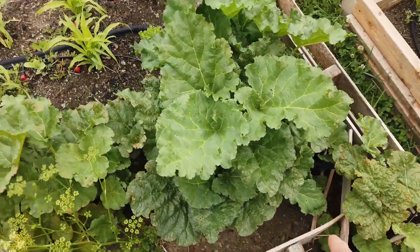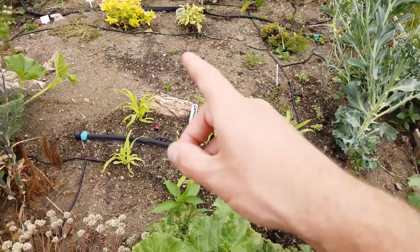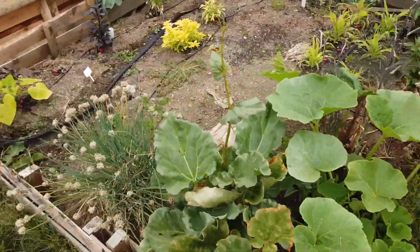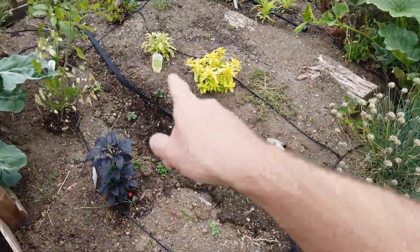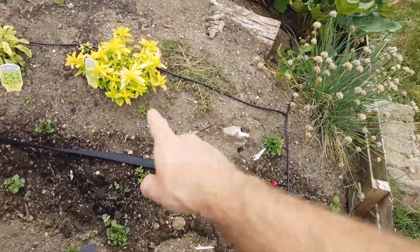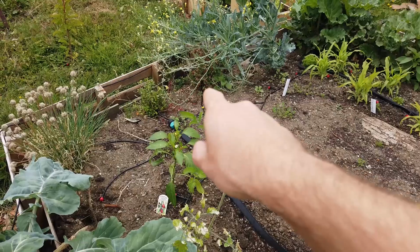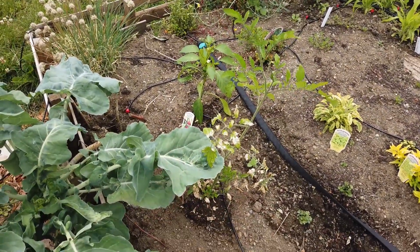Parsley, rhubarb, a rare corn variety. We've got pineapple, we'll just go over here. Pineapple mint. Well, that's golden sage. Sorry, pineapple mint's on my deck. And we got golden oregano here. We've got a rare variety of huckleberry, and then we got Chilean guava, and another huckleberry, different variety.